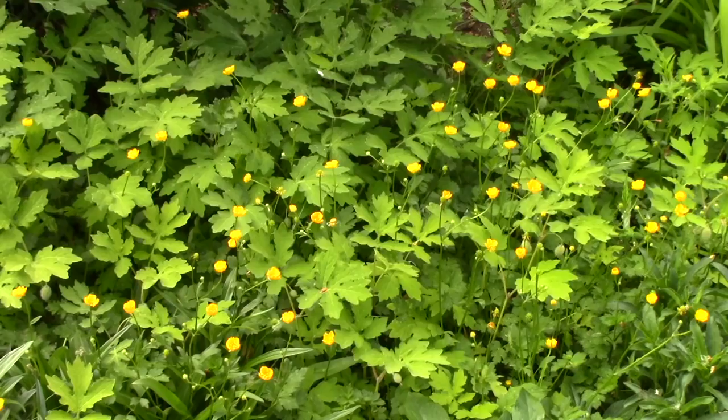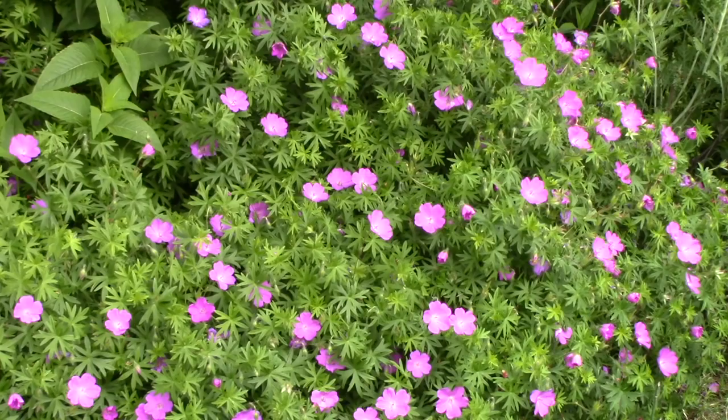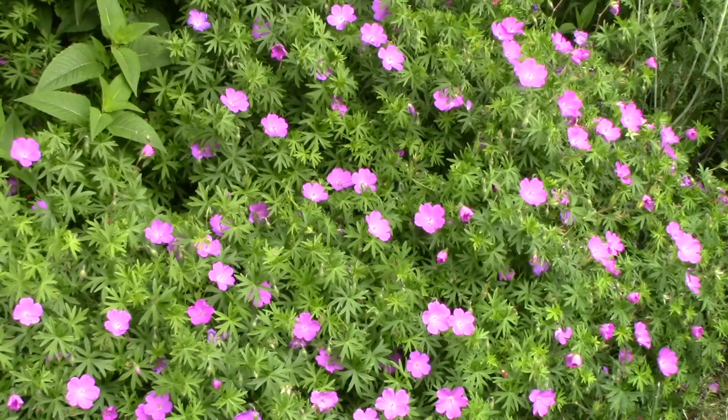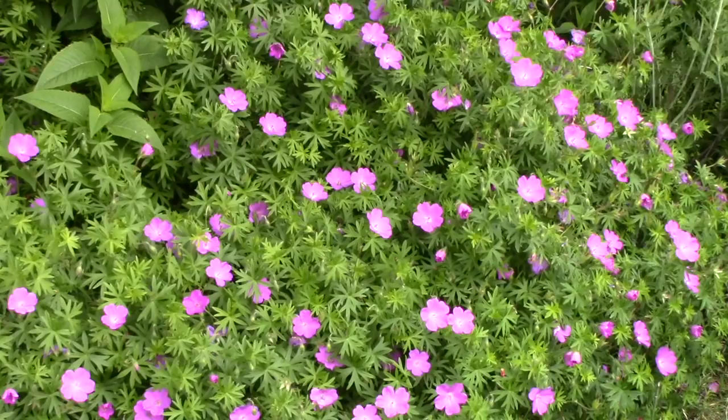And let me show you one other offender. This is a type of hardy geranium. And even though the flowers are beautiful, it has also spread just about everywhere. I try to keep up with it, but it is a nice filler plant, so I don't mind too much. But this was also given to me by a kind friend, and I remember at the time she said, you know, it spreads pretty well. If somebody says that to you, run in the opposite direction.